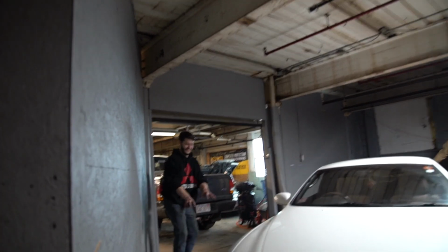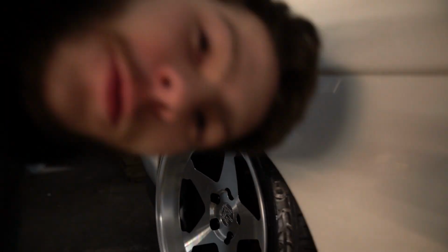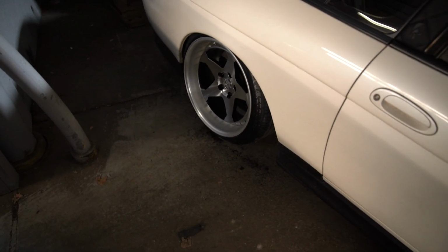You stay away from my wheels. They look good. Yeah, I'm hyped on them. This side slipped in perfect, but the rest still needs to be rolled just a little bit more. But overall, it definitely did seat a lot easier.